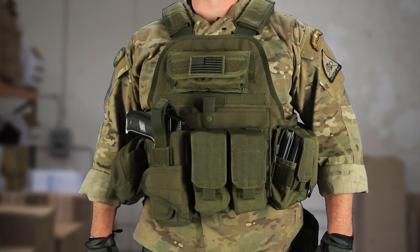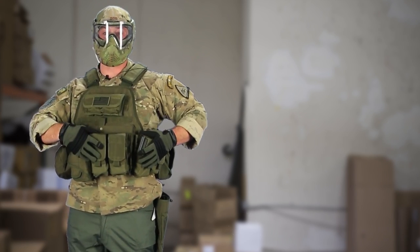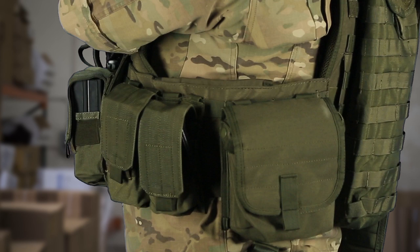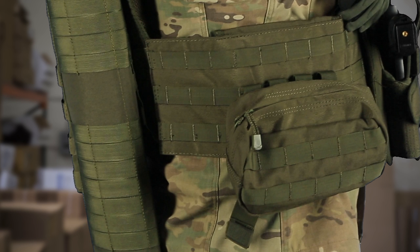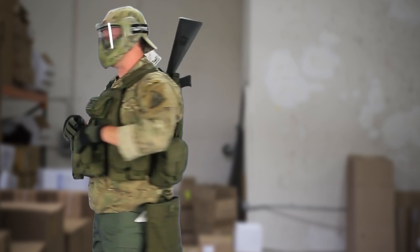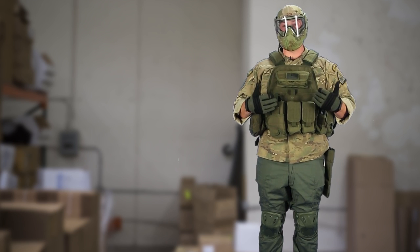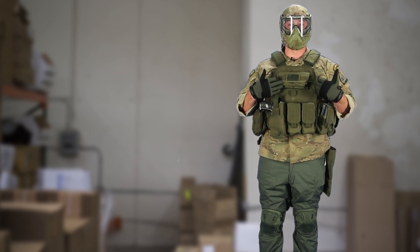Basically, the pouches that came with this plate carrier are these four double M4 M16 magazine pouches. I also got a large utility pouch here that came with this set, and this horizontal utility pouch that came with this set, as well as a hydration carrier, you guessed it, that came with this combat set. Boom!